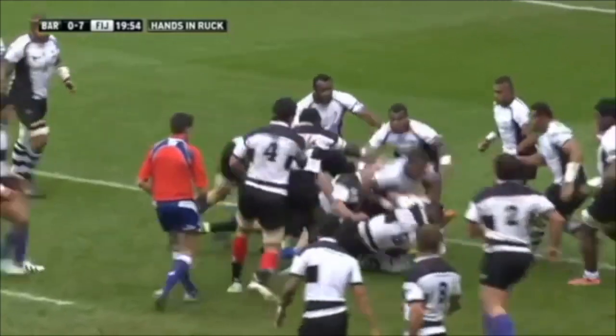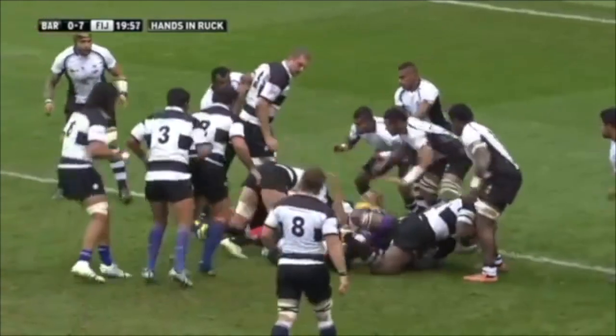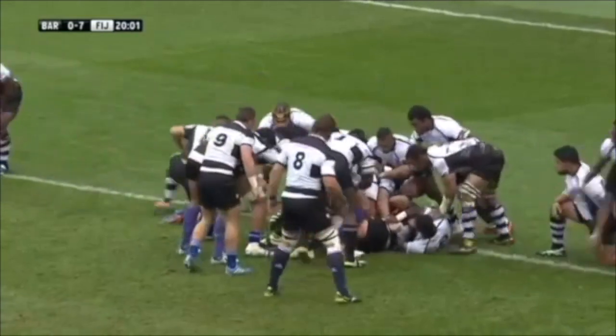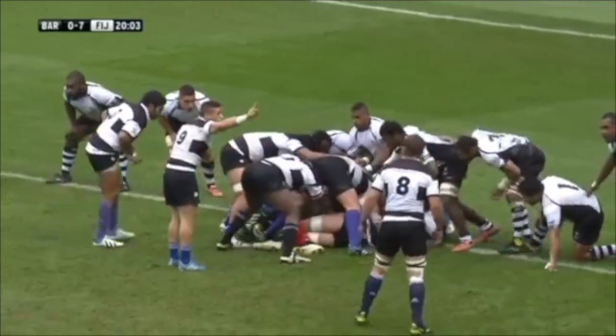Pierre Nera, as you say, the referee must be considering a yellow card at some point. Repeat infringing in the danger zone.